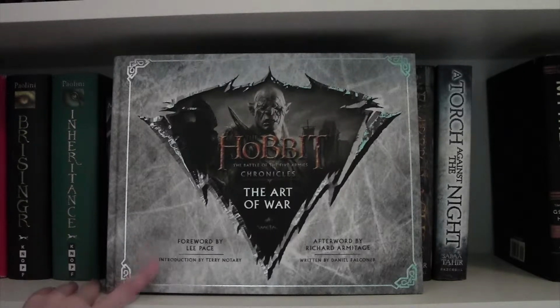This book, in the back of it, has a giant concept art map of Erebor Dale, kind of tells you where the armies went, where the people took their paths. It's massive. I'm not going to take that map out because you're not going to be able to see it. The video will not be big enough to show it off.